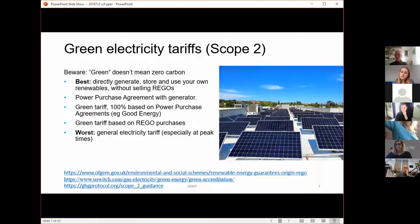So the best thing to do if you want to be as green as possible and reduce the genuine carbon emissions from your electricity tariff, which is a very good thing to do, is to generate your own electricity. That probably means put some solar on your roof, and don't sell the greenness. So this jargon, the REGO, is the Renewable Energy Guarantee of Origin. It replaces a thing that used to be called the Renewables Obligation, and these are traded. So effectively, you're selling the greenness to somebody else.